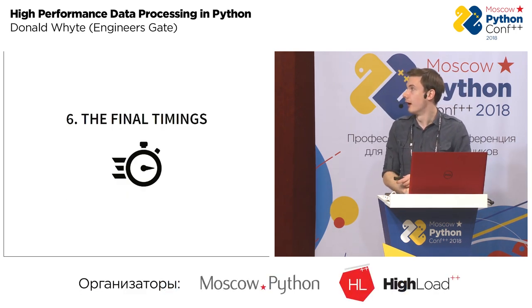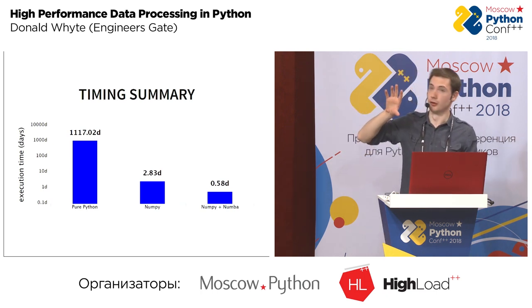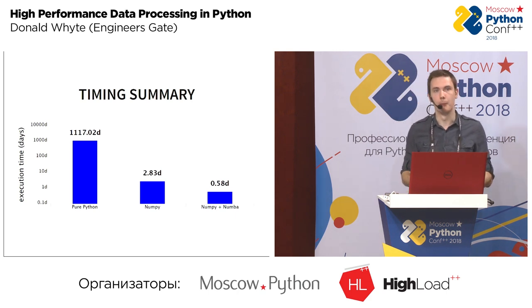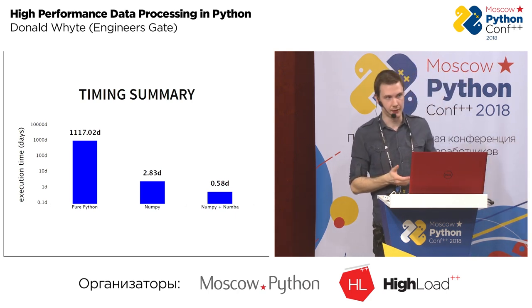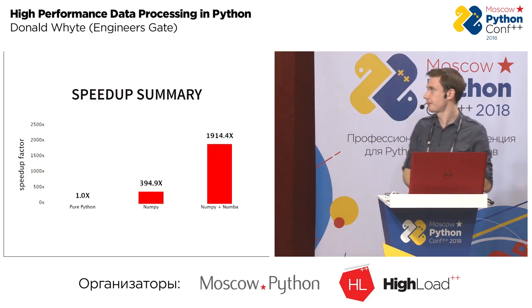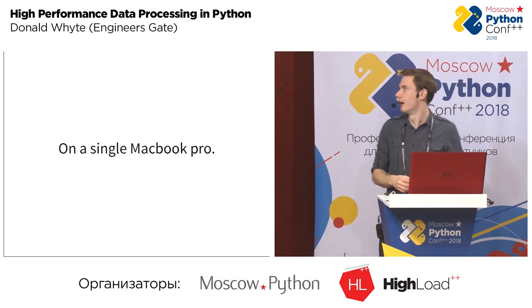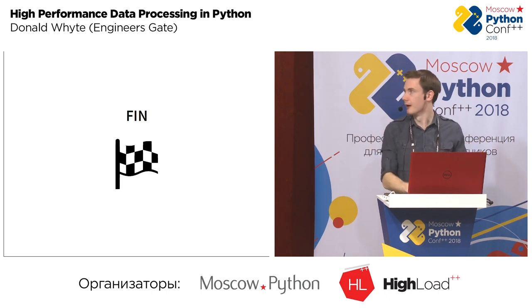Now, the final timings, to summarize: pure Python took 3 years. In NumPy, we got it down dramatically, but there were still some inefficiencies, and so we used Numba to cover the rest of those inefficiencies, and now we're down to 0.5 days. So 3 years to 14 hours, essentially, on a single MacBook Pro as well. So that's pretty much the talk.